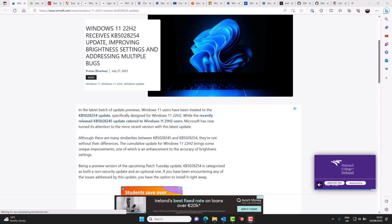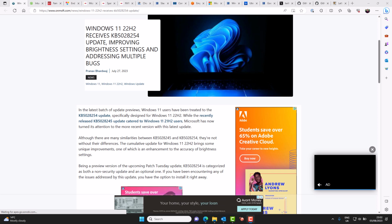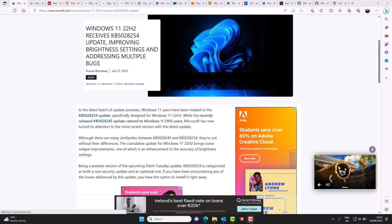So they're still worth knowing about. And something that's going to be very useful that's included in this update is enhanced brightness settings. So Windows 11 22H2 users can expect more accurate brightness settings, providing a smoother and more comfortable viewing experience.